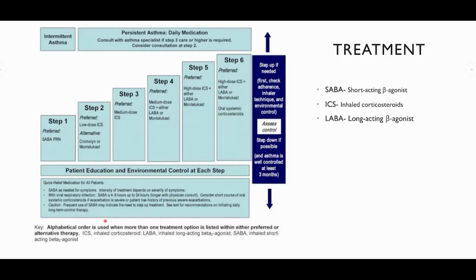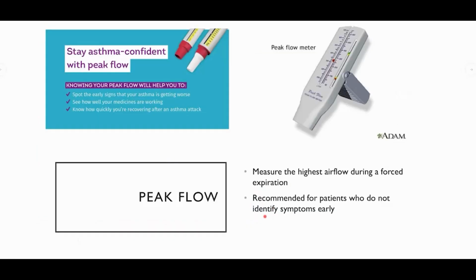Sometimes they can also use a spacer, which adds a chamber to the end of the inhaler. Instead of squeezing it directly into their mouth, they squeeze it into the chamber and breathe through the chamber attached to the inhaler. Those are pretty helpful for making sure you get a full dose. There's also a peak flow meter, which is nice to know for asthma patients. Peak flow is a device that allows them to check their exhalation pressure, and that would tell an asthma patient if they're spotting early warning signs of an exacerbation or an asthma attack.